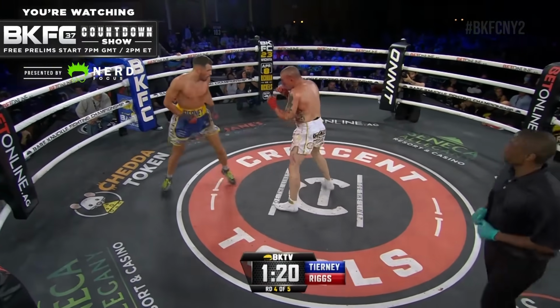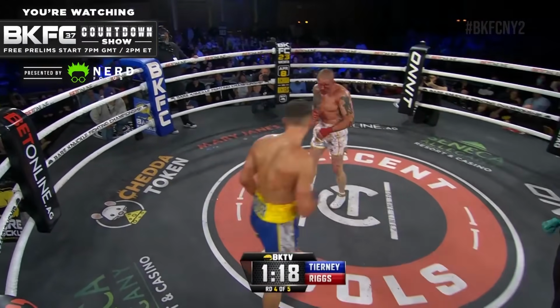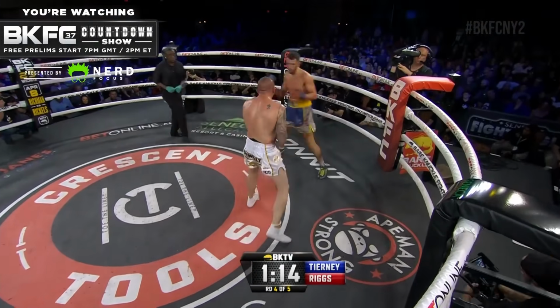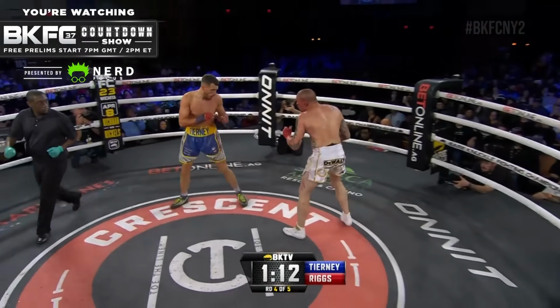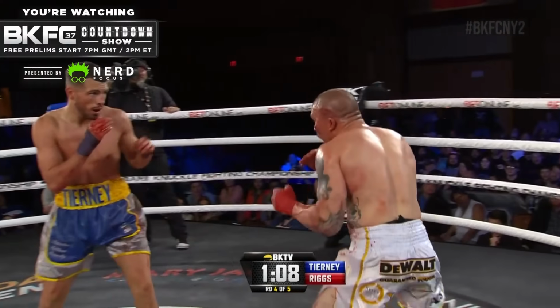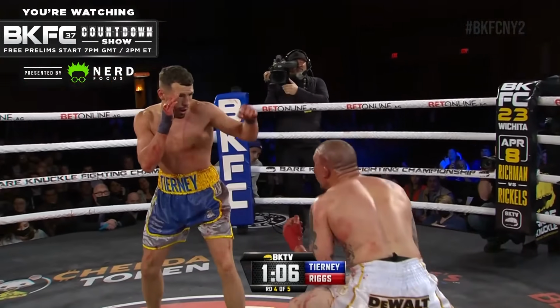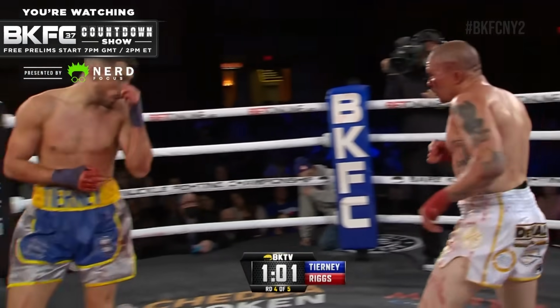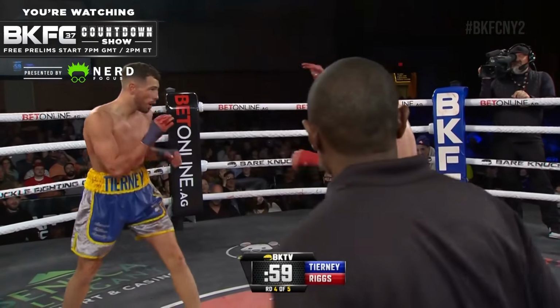Big right hand from Tierney, and again, it's that naked right hand. That is so difficult to land. It was a little rock back right there. He waited for his opponent to throw a punch. He came back right after him with that right hand. Beautiful punch. Jab to the body. See how low Riggs is getting now. 60 seconds remaining, round 4.